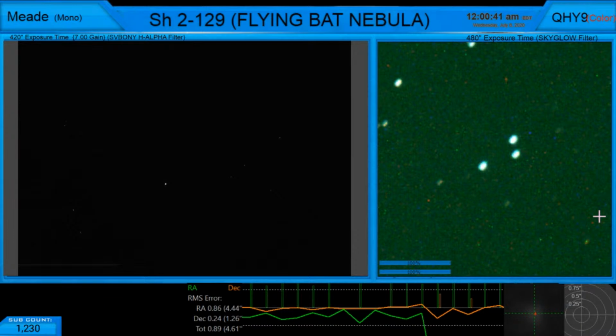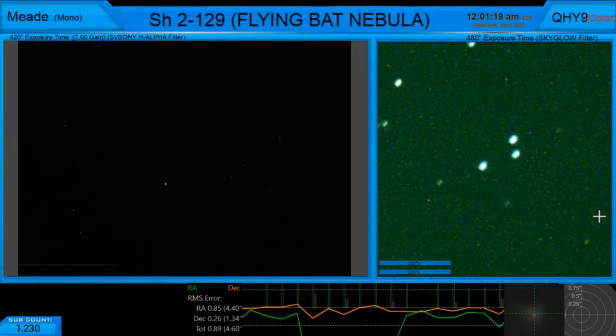Which, by the way, here, hang on. There we go. Okay, so this object here is off of the star Caph. If you don't know what Caph is actually off, we're starting to get to Cassiopeia. How amazing is that? Now Cassiopeia is rising just enough at midnight where we can actually start to get it. Now, Caph is one of the stars in Cassiopeia.